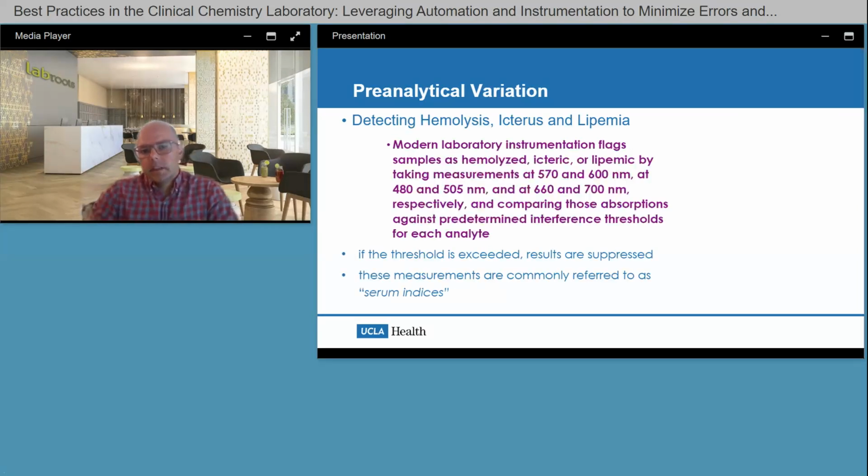So collectively, these are known as serum indices, HIL indices, and now with modern instrumentation, we are able to take a look at those and measure whether a specimen has elevated serum indices before analyzing the analytes that are of interest to us.